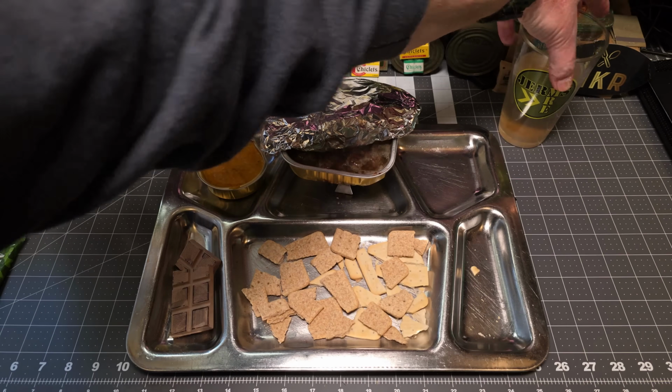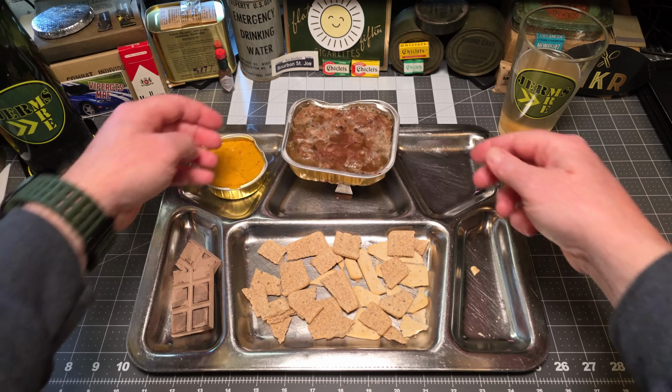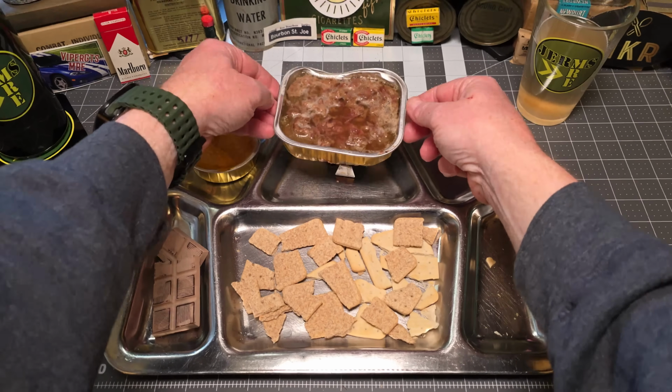This is the berry drink. Same thing we had at lunch. And we already had the tea, so I'm not doing that. All right, our fuel tablet is almost burnt out. Let's get this out.